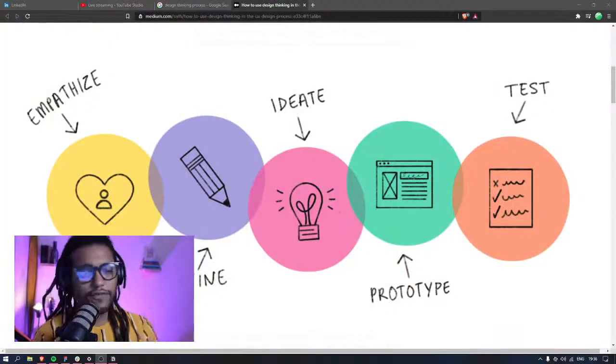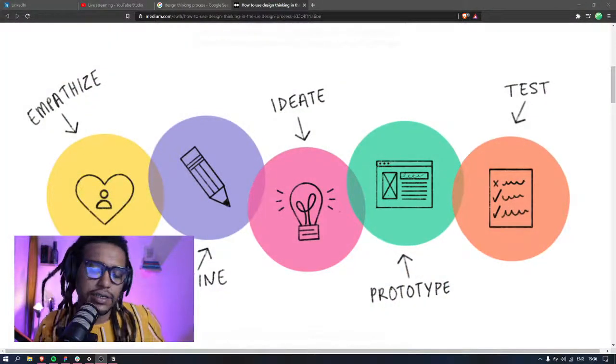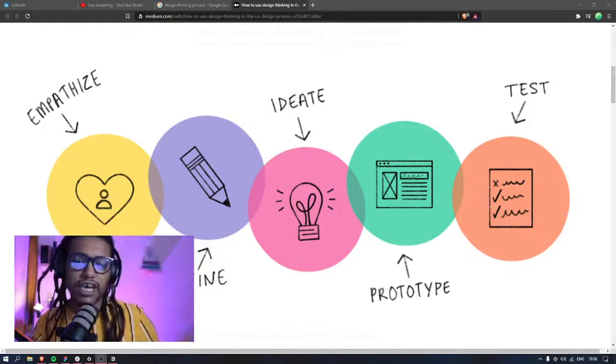So a basic understanding of the design thinking process and knowing how to apply it is very important. What I've seen with a lot of people who are getting into UX design is that they see the picture of the design thinking process, and there's this whole notion around trying to apply it in a very linear way, and not being able to actually follow it. So there's this empathize phase, this define phase, this ideate and prototype and test phase.